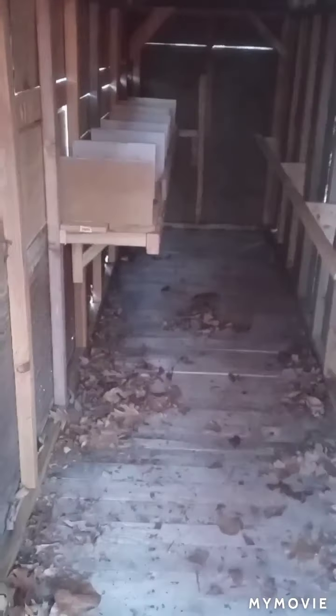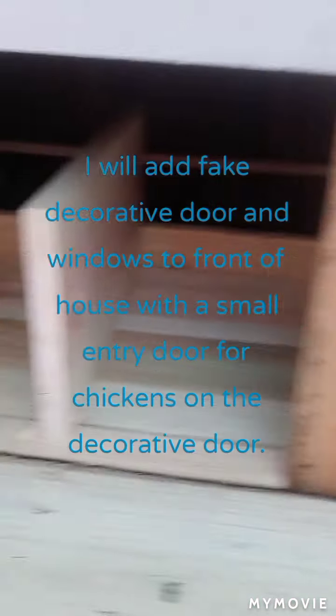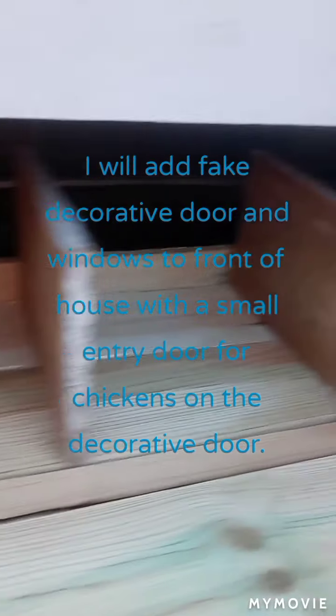And inside we have nesting boxes and a roost on the right side where they can get up there and sit. And this whole thing drops down, okay? And we have it supported with chains. That allows her to pick up the eggs from the outside without having to go into the chicken pen or chicken house.